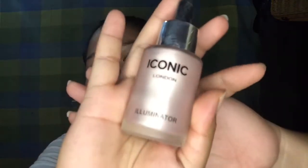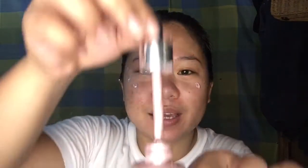I'm using this Iconic London Illuminator. Eto. I bought this on Shopee, so I will just put a bit here, dito, and here, and also here, like that. It's like a drop, yung parang sa tiki-tiki. Parang sa tiki-tiki ng mga bata. So cute. And then, I will just pat with a sponge here.